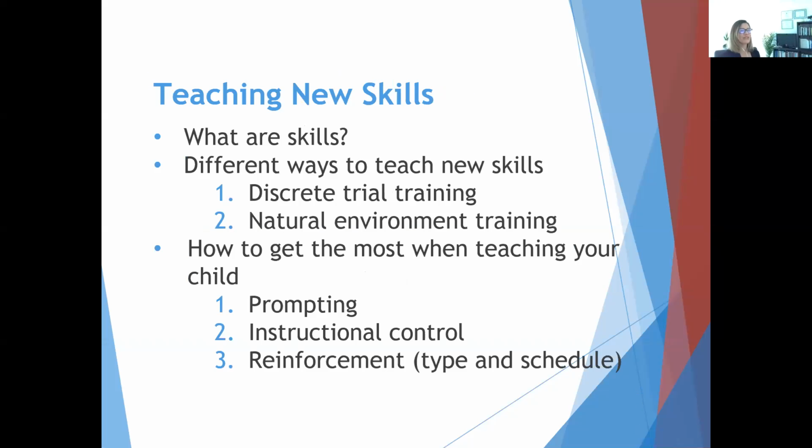Okay, so now let's get into our topic for today. I'm going to start us off with all about teaching new skills. There are 3 pieces of information under this category that I'd like to provide to you. One, I'd like to answer the question of what are skills? We all talk about skills, but from a behavior analyst point of view, what is this, right? And then once we are on the same page in terms of what skills are, we're going to give you 2 ways to train skills. One of them is called discrete trial training. The second one is called natural environment training.